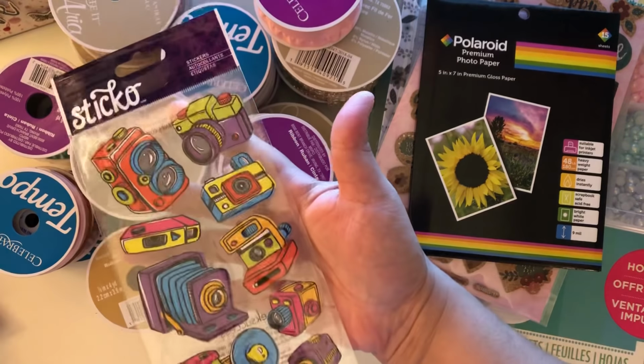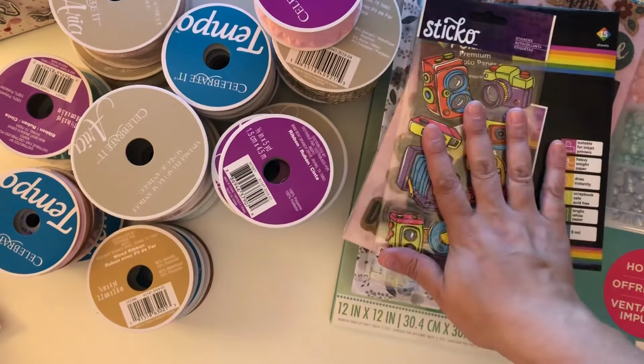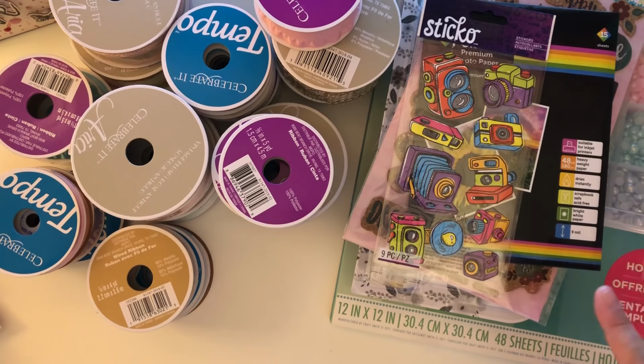And then I found these at the dollar store, which are so cute. They're little cameras. I got one for me and one for wifey. You guys know that wifey loves her some stickers.